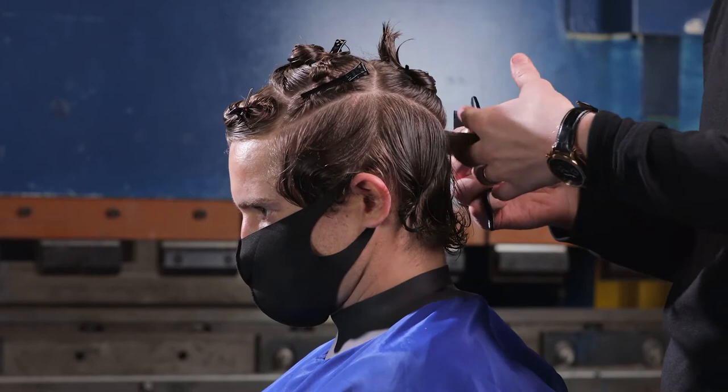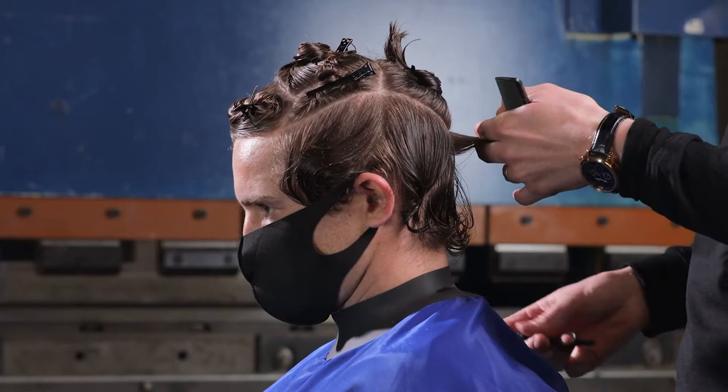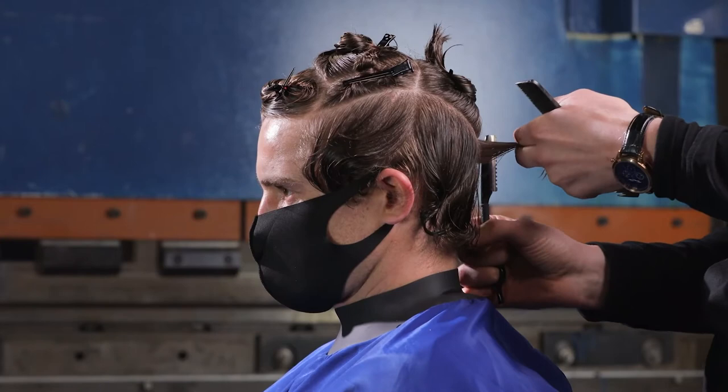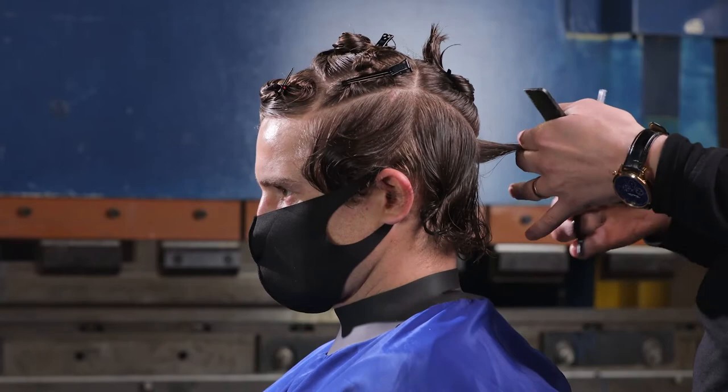Now I'm gonna be cutting inside my fingers. I need to think about the elevation, how high I'm going. The higher we go, the lighter it's gonna be. Also, every section below is gonna come up to that stationary guide. So I need to analyze how short that's gonna be by traveling all the way up. So yeah, that feels pretty good. So we take our first section, cutting inside our fingers.